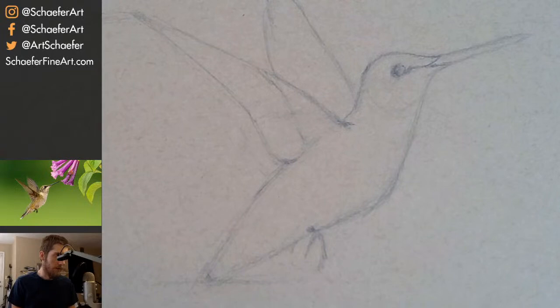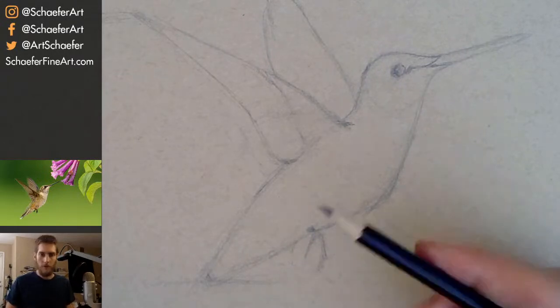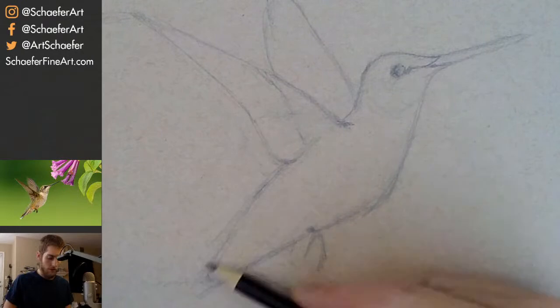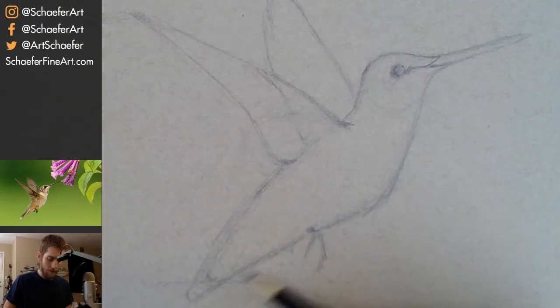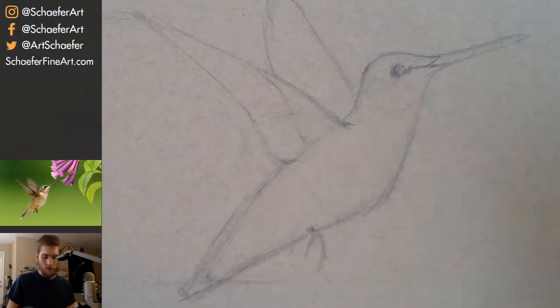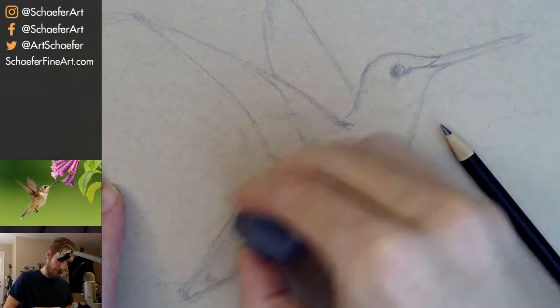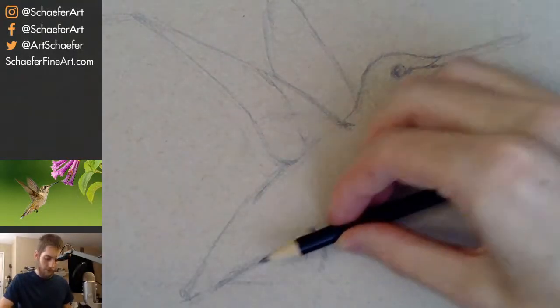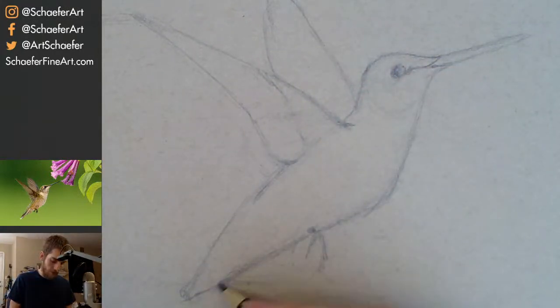I think the bird's length is a little longer. Yeah, I think it looks good. Yeah, you're probably right. It probably does need to be longer, but something like that, I don't know. Okay, cool, let's try to line that. Yeah, that's about right, that's about right.